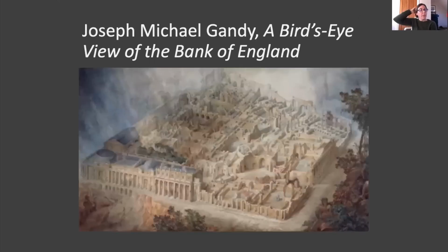This is also visible a bit in Joseph Michael Gandy's bird's eye view of the Bank of England, which similarly gestures towards what future ruin might look like. When I was looking this up on the Soane Museum's website, I noticed that they emphasize that this is not an image of the Bank of England in ruins, that many people talk about it in this way, but that neither Soane nor Gandy had ever imagined it as or presented it as a meditation on the bank in ruins, and that instead it's more accurately a cutaway showing the architectural details inside the building.